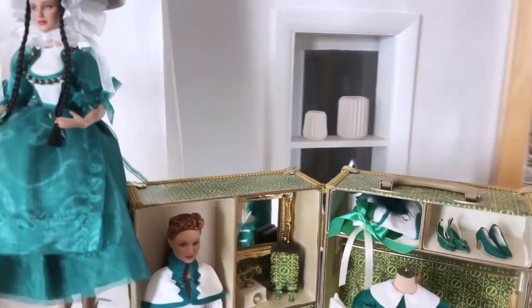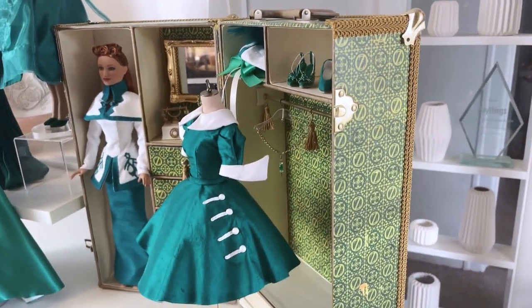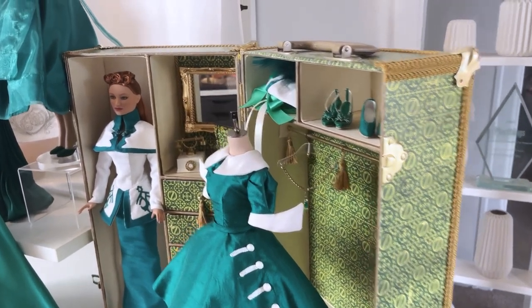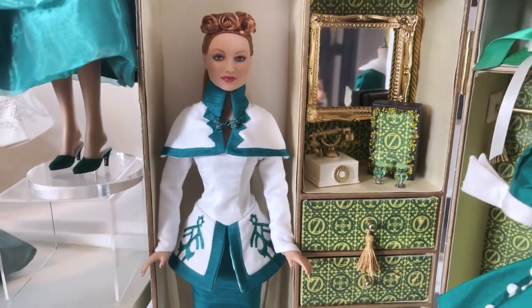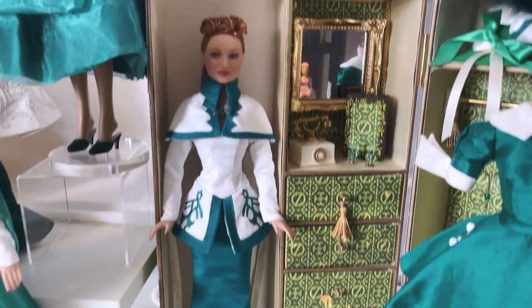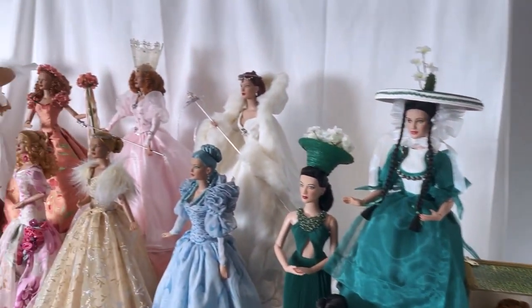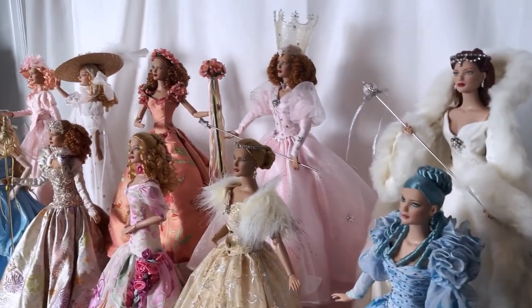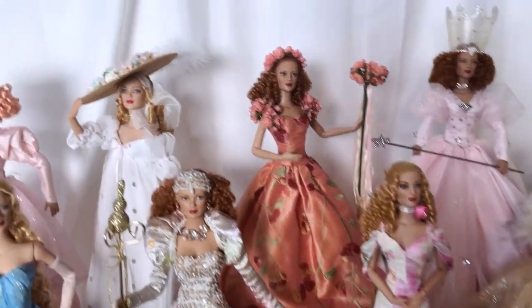The trunk is a one-of-a-kind trunk that I designed using a Tyler Wentworth gold trunk. This fashion is an original, not from the film, but is definitely inspired by the Emerald City. So these are my Oz dolls so far. Again, I'm rebuilding my collection, but it's been a blast.